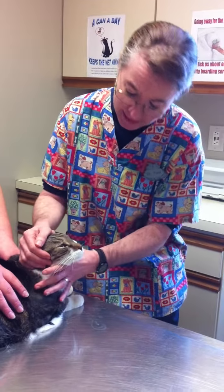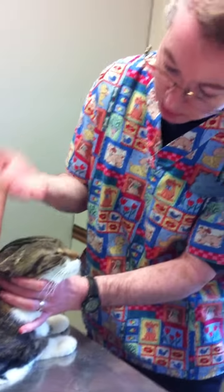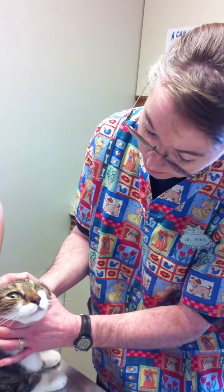And then I look at his eyes. In Spud's case, he only has one. He lost his eye when he was a youngster. So his eyes look good, his pupil looks normal, the color looks right, there's no swelling, there's no drainage. His nose looks good, there's no drainage there.